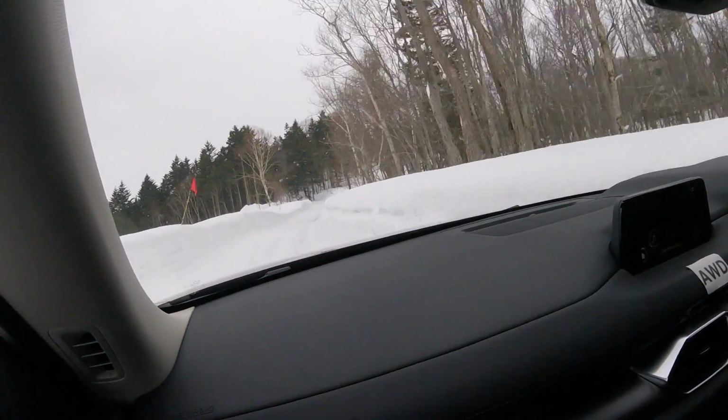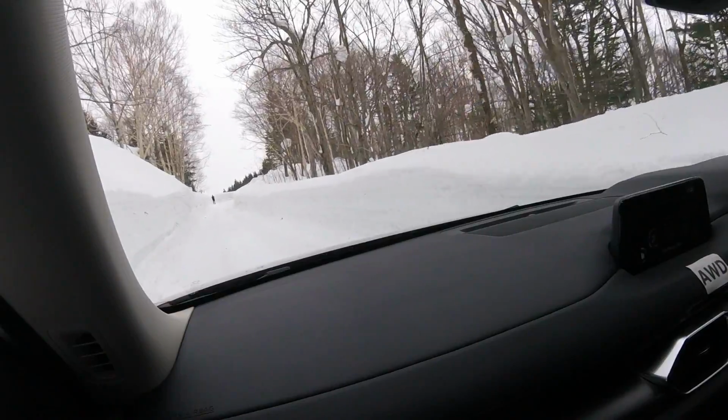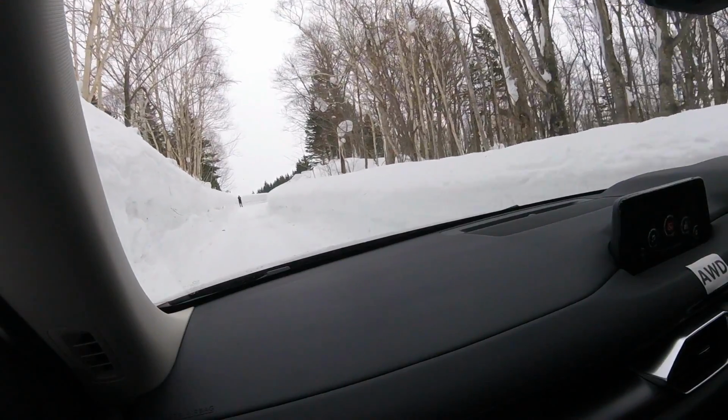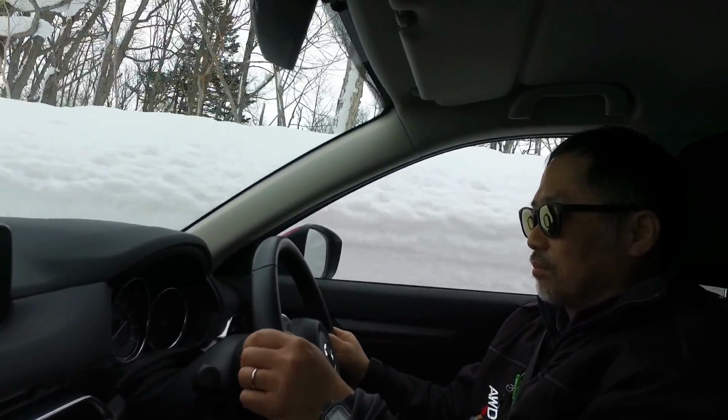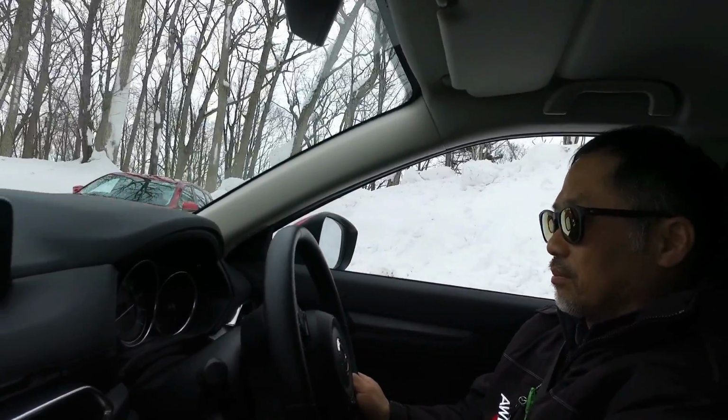Even though in Malaysia we don't experience snow like this, right? But we still get wet weather. We still get mud and gravel and all that. So he's going up the slope, the steeper slope. No drama. No drama. Just press on. Yep. So the CX-5 just took off on the snow with barely any wheel spin, even though he put quite a bit of pressure on the throttle.